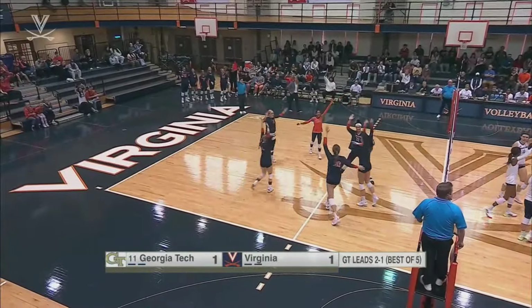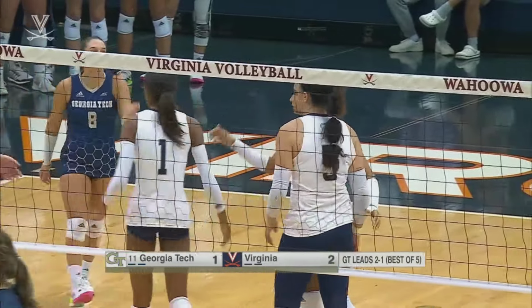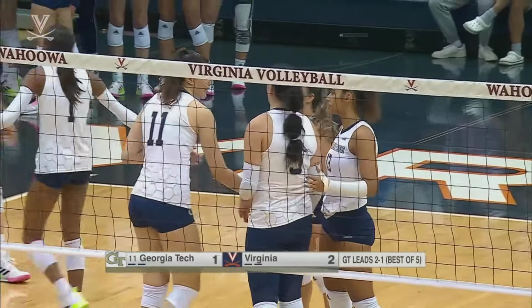The swing, not tipped out of reach. Pimentel thought she had the kill. Instead, it's Virginia's point. They're up 2-1 in set number 4.